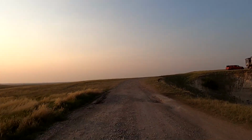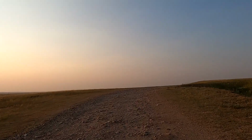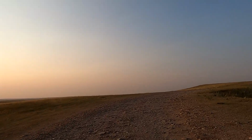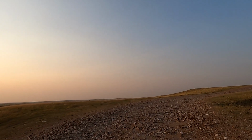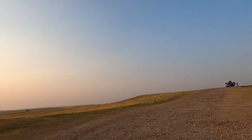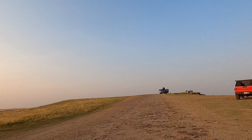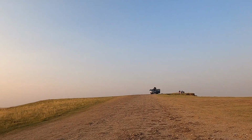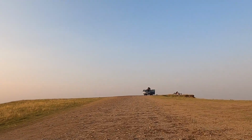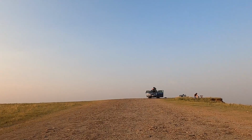And you can see this is quite bumpy, so again, if you come down through here, just go slow with your trailer. Don't get in no hurry. You can see that we got a Class A over here to the right. And then there's a tiny trailer up here to the right when we get up past this hill.